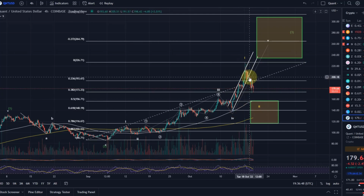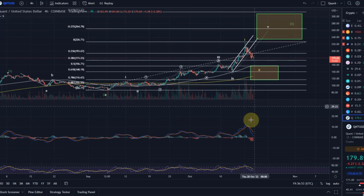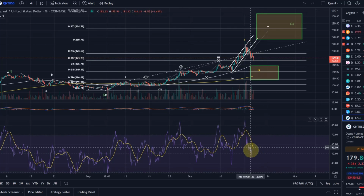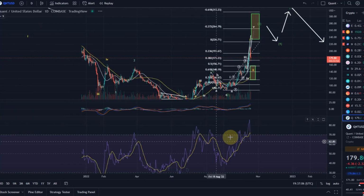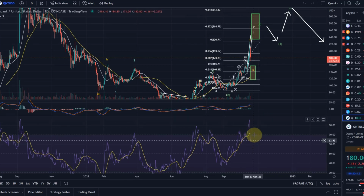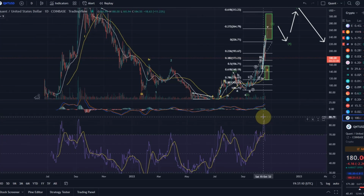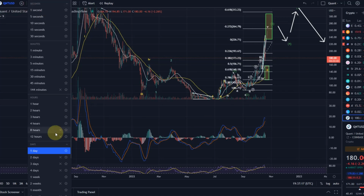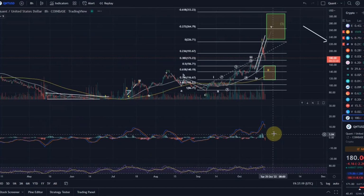We have dropped out of this channel to the downside, so this is always a bit of a warning sign. We can also see that the MACD on the 4-hour has turned deep red, and we are about to break below the 0 line, so that's a bearish crossover. Here as well on the RSI, we are heading below 50. If we now look on the daily chart, you can see how strongly we dropped out of the overbought range. The MACD also shows that there is now a decrease in bullish momentum, but it's not entirely clear how much longer this is going to continue.